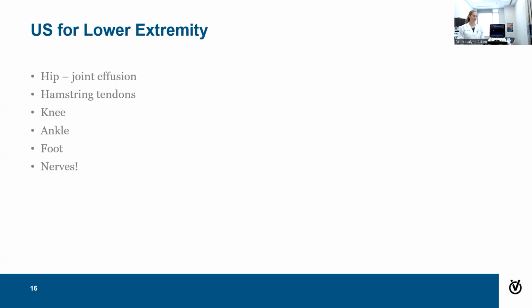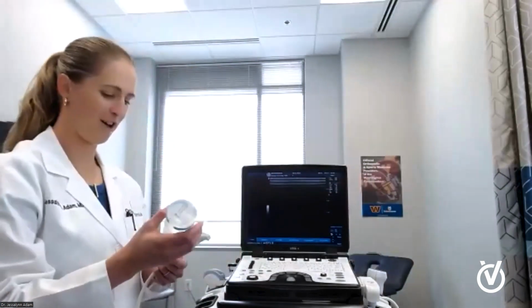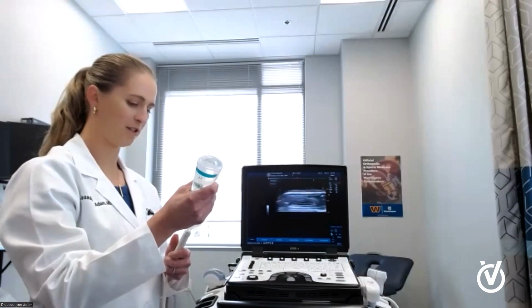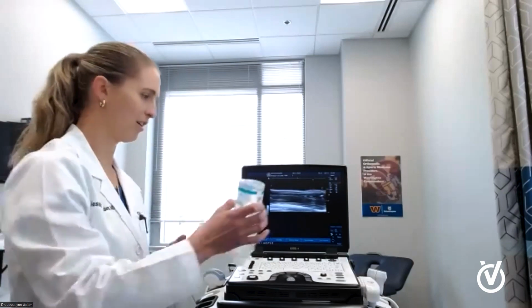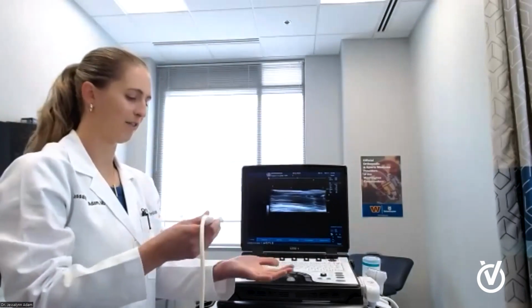All right, so shall we get to it? This machine is a portable ultrasound. Ultrasound does not hurt. We use this gel to allow the ultrasounds to pass through and give us an image.